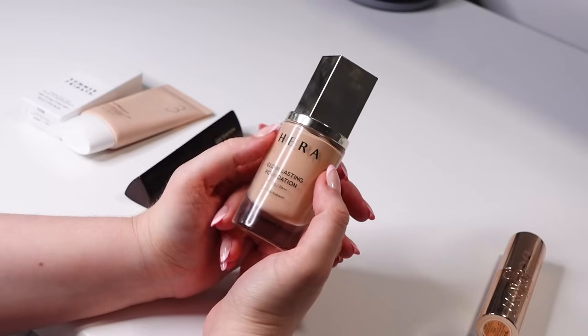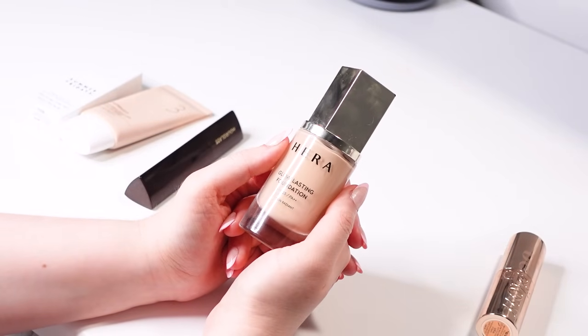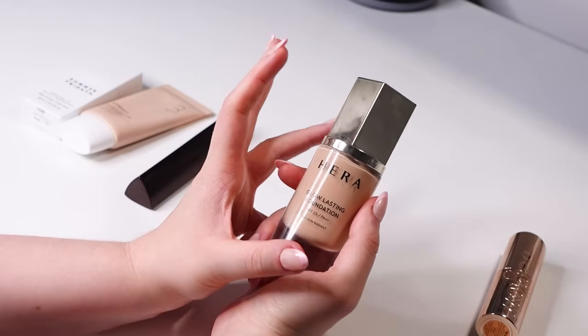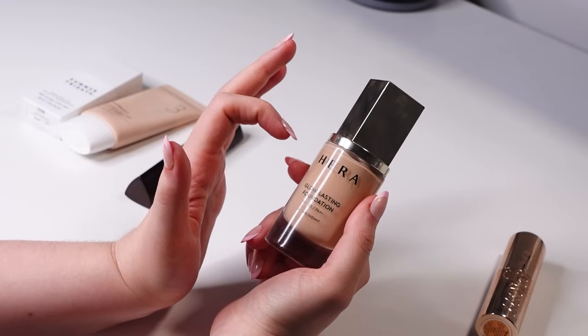And then this foundation I love. I think it's amazing. This is my glowy, fancy, I want to look like an ethereal angel, maybe slightly greasy, but in a cool way. Maybe I'm not really selling it. This is the Glow Lasting Foundation from Hera.